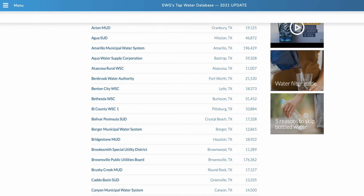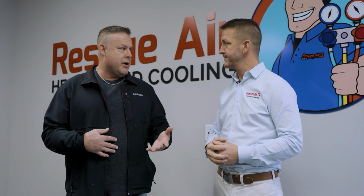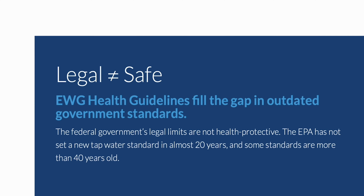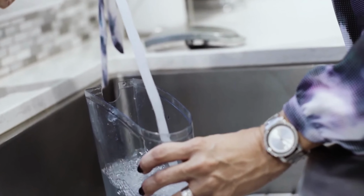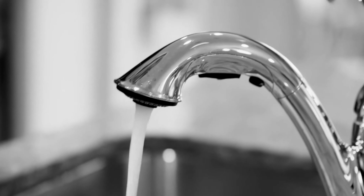Typically, if you pull the water report that each individual city is required to give out federally every year, you'd be amazed at the contaminants that are in the water, things that you don't even know about. And what this Halo does is takes those contaminants out, but also leaves the natural minerals that are good for you in the water.